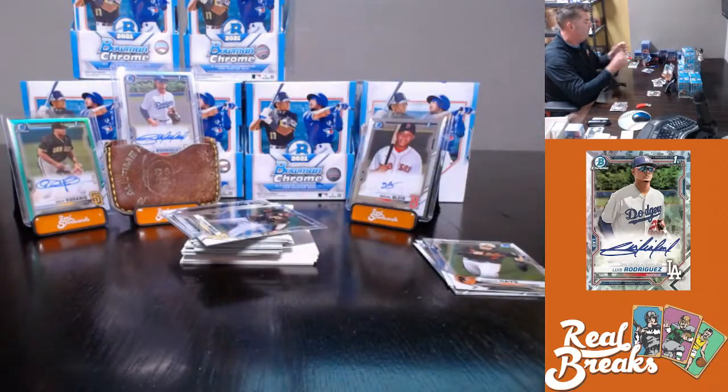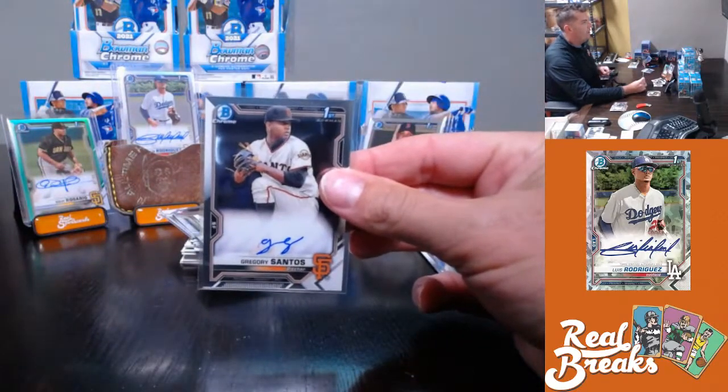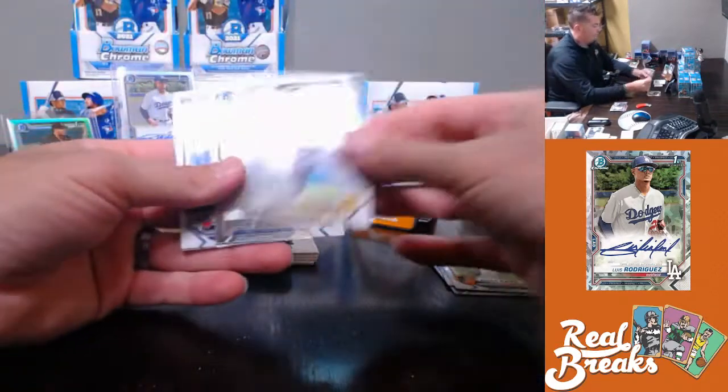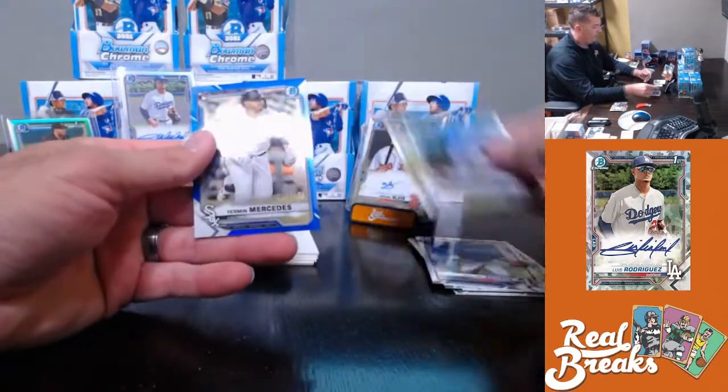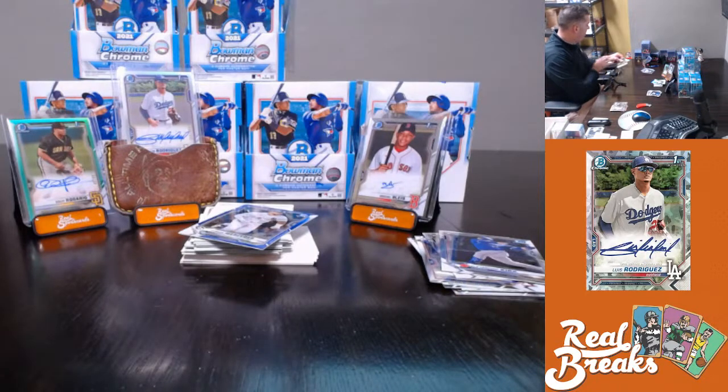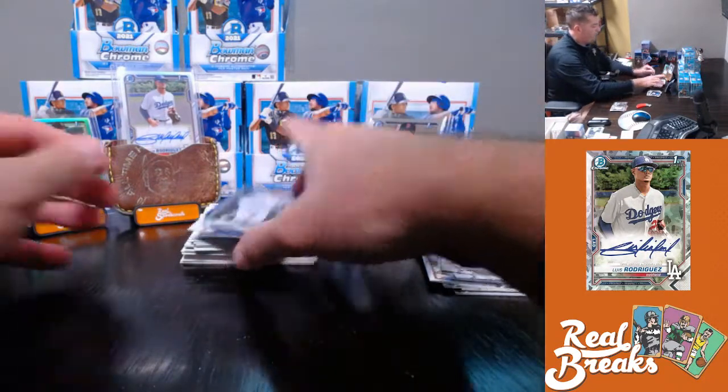Gregory Santos. There you go, Eric. A little auto for you. Had a good old time. Mercedes rookie card. Do you remember Mercedes, the 150? The retired, unretired, back again for the White Sox.